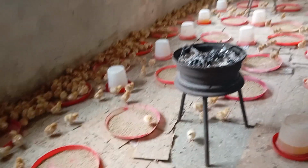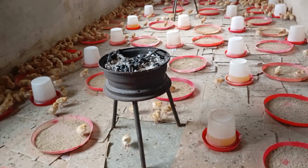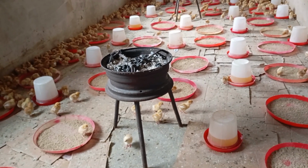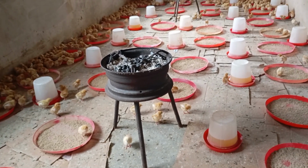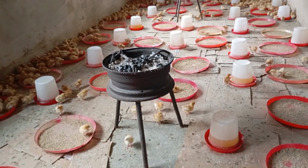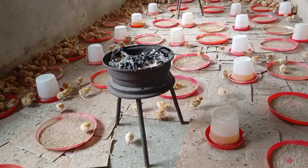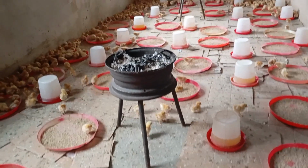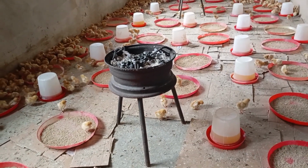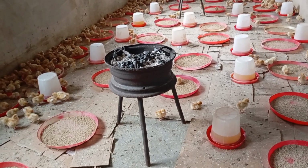The place is warm. It's actually warm. Charcoal is not on this afternoon, but the place is really warm. But we're still using charcoal. You can see that the carton is still on the floor. By this time, you see broilers are already getting wet, but pullets and broilers have different behaviors. For now, the carton is still dry, so we're not removing it yet.